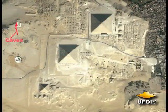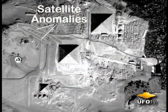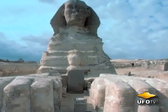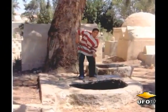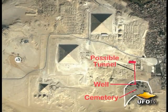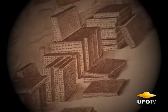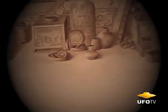Does the cave complex lead to the spot where the star Deneb falls on the plateau? Do the caves lead under the second pyramid and perhaps go all the way to the Sphinx and the well that Collins found in the Muslim cemetery? Are the caves a way to gain access to other tunnels and perhaps to the mythical Hall of Records? Are they a doorway to the tomb of Hermes?